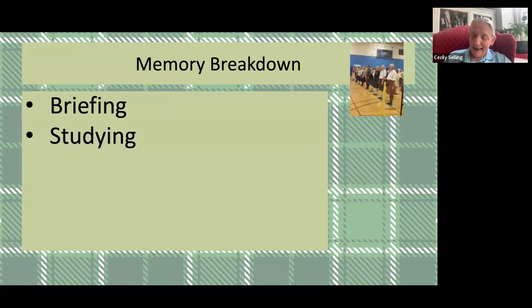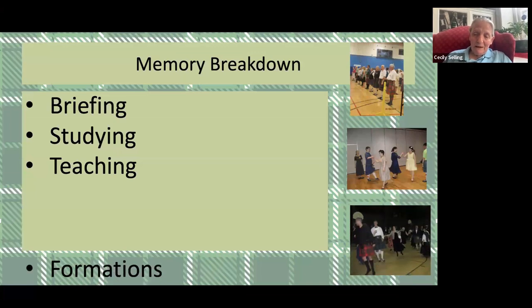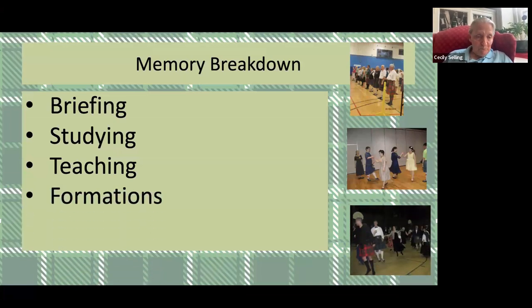People study dances ahead of time, but sometimes if they study them, they get the formations mixed up when they go to the ball, for example. Sometimes when you're teaching a dance, the students know what comes next, but then when they start dancing it, they don't know. For formations, students can learn a formation, but again, can't remember it the next time they come across it. And steps are the same thing. You can do them well when you're working on them, but when it comes to the dance, they go out the window.